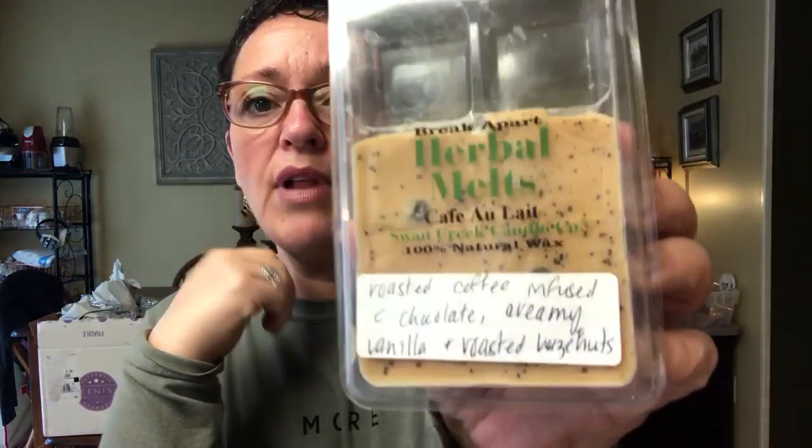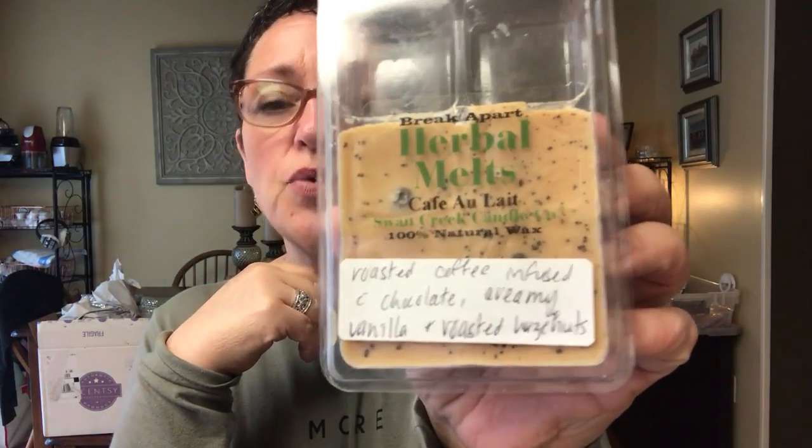Okay, a relatively new one is Cafe au Lait by Swan Creek. And this is roasted coffee infused with chocolate, creamy vanilla, and roasted hazelnuts. Now, when Canada Kim was here in April, we picked these up at Buc-ee's, which is like a humongous truck stop chain.